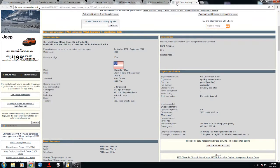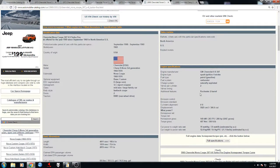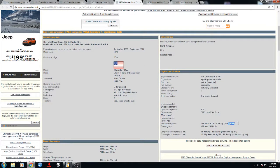So in 1968 we got 200 horsepower and 300 feet of torque. In 1969 same Rochester 2-barrel carb, same rating, 200 horsepower, 300 foot-pounds of torque. 1970 still gross ratings right here, same rating, 200 to 300.